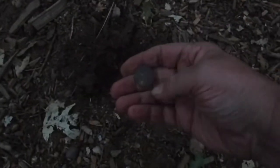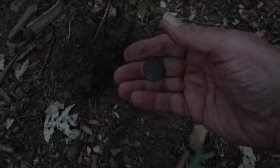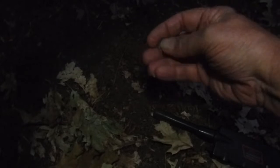Quarter of the day. Just a few inches off the parking lot. Doggone, that's been a while, and that one's been there a while. I don't know how I missed it. Cool, on to the next. First signal of the day, a clad dime. Sweet, good way to start the morning. On to the next one.